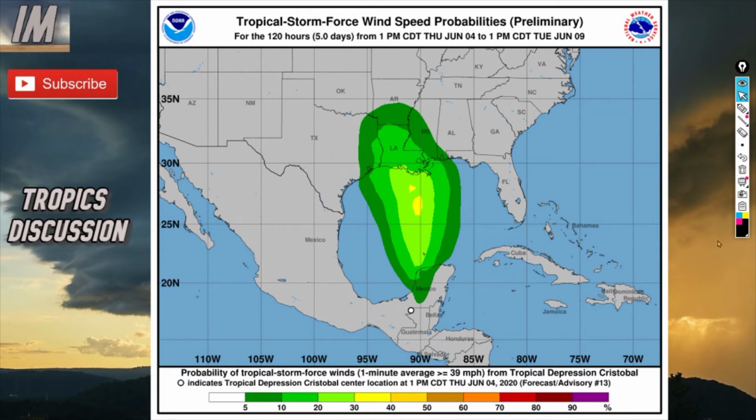Here are our tropical storm force wind speed probabilities. Actually not high where the actual center of the storm is, 5 to 0%, so that is very, very low. Technically right now it's not really at tropical depression status, but by the time it finishes its turn, it'll turn into a tropical depression and then eventually a tropical storm, and those chances will increase. Instead of 30 to 50 and 40%, it'll probably increase up to 90 or maybe even 100% as it travels through the Gulf of Mexico towards Louisiana.